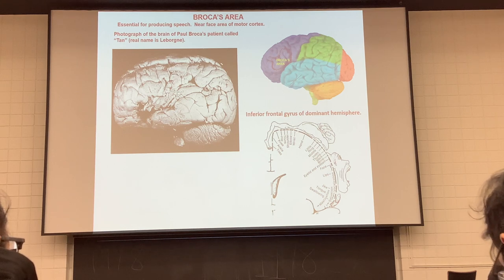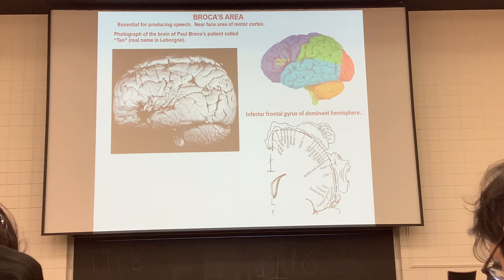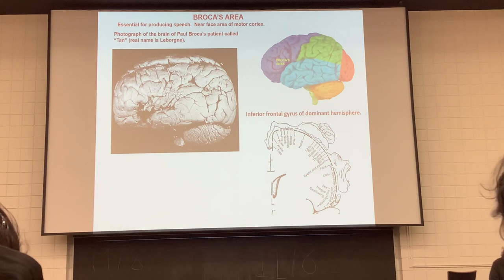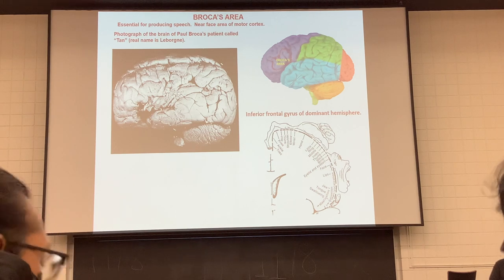Okay, so here's the actual brain of the individual that Broca was studying that allowed him to define this as an important area for motor output, for the motor component of speech. And the patient was called Tan. I'll tell you why in a minute. He really had a real name. I don't speak French, but Leborgne, something like that. And this was at autopsy, what they saw.